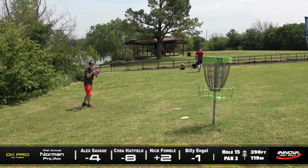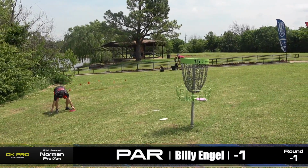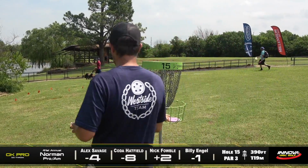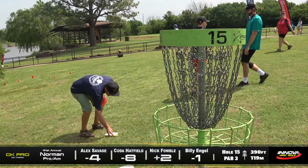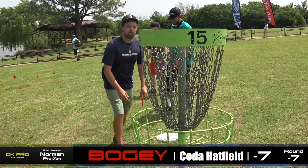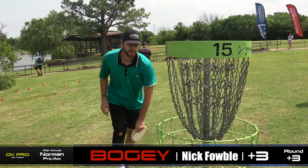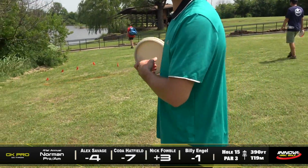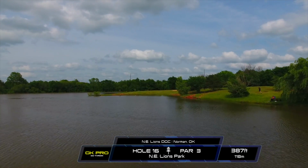And Alex sneaking it over that rim, getting a stroke on Coda. Yeah, he is. Billy saves par there. And this next hole is terrifying. Oh, yeah, just so everyone can get a little warning. Nick and Coda both tapping in the bogeys. Unfortunate, but not a terrible score on that hole. You can definitely take a lot bigger numbers there.